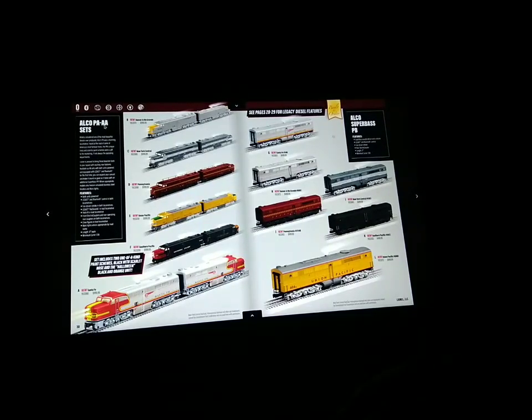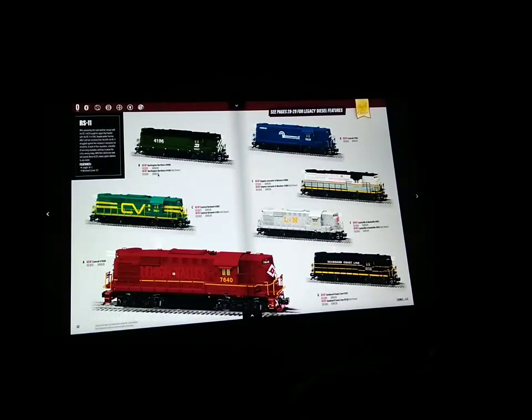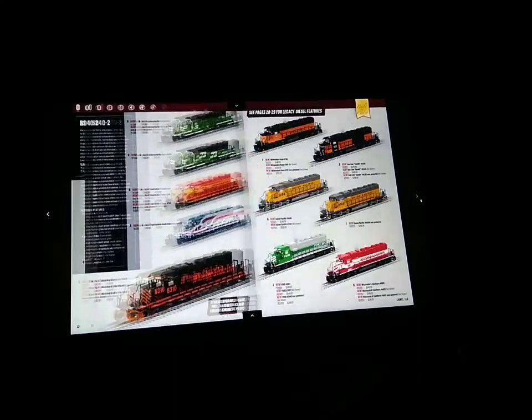And these are the Alco PA-A sets. They have the Alco Super Bass FBs. They have Santa Fe, Denver, Rio Grande, New York Central, Pennsylvania, Southern Pacific, and Union Pacific. They have the RS-11s. They have the Burlington and Northern, Central Vermont, Conrail, Seaboard, Louisville, Nashville, Lancaster, and Western Conrail.